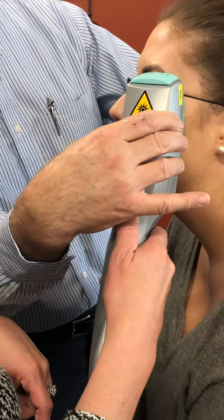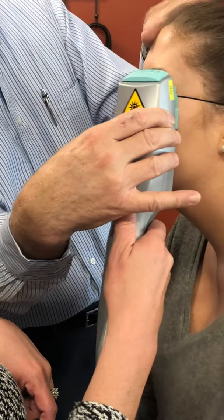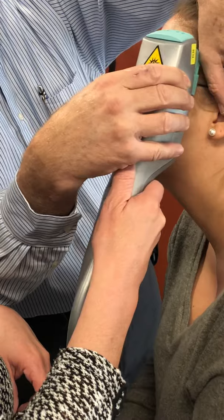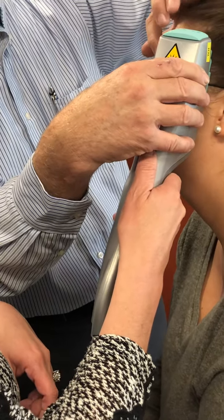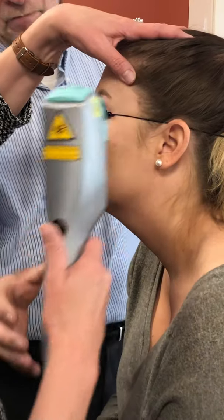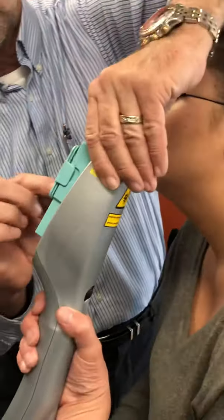That's going to be treatment number 3, okay? Then what I'm going to do is turn her so I can see this. And then we want to make sure all the hair's out of the way. Treatment number 4 is going to be there, making sure that we don't catch any of the brow. So pull that away and take a look at where your crystal is.